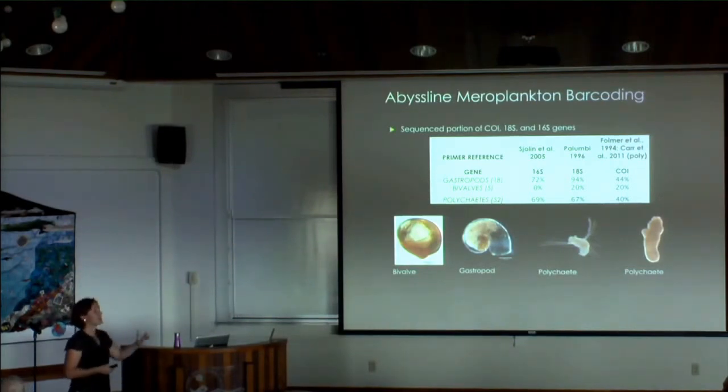And the mitochondrial CO1 is better for species level. So this is just showing the success in amplification of the gastropods, bivalves, and polychaetes that I was working with. And this is just the number of individuals. I had mostly polychaetes in these samples.